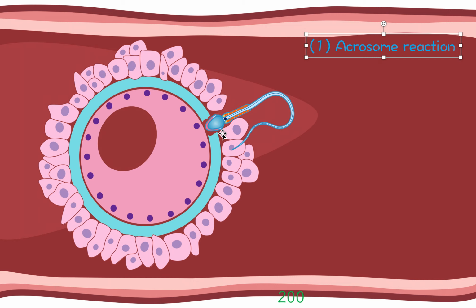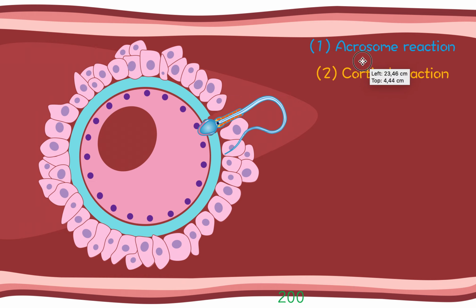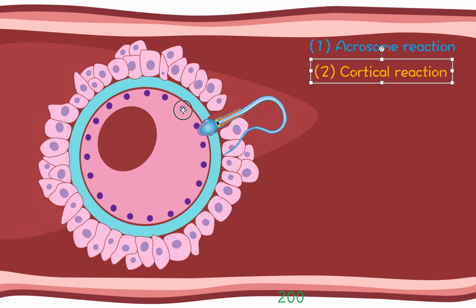Now, remember, many sperm are competing, but only one is going to succeed. So the one that broke this layer first wins, and it will be able to go inside, just like this, just a little bit. Now, as soon as this happens, the egg knows it's been fertilized, and so it's going to cause a reaction called a cortical reaction. And this is basically when these cortical granules go into the zona pellucida and cause the zona pellucida to become rock hard, like a diamond.